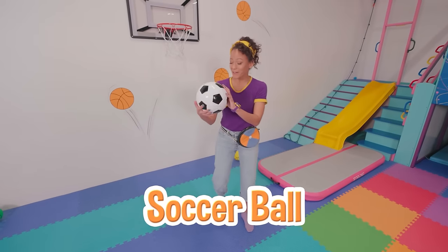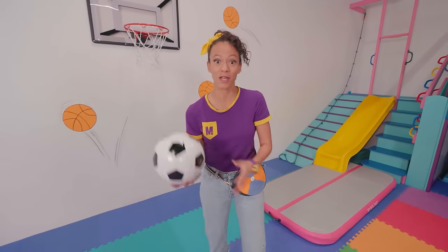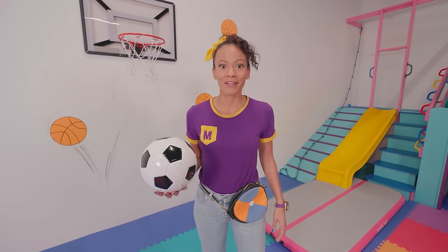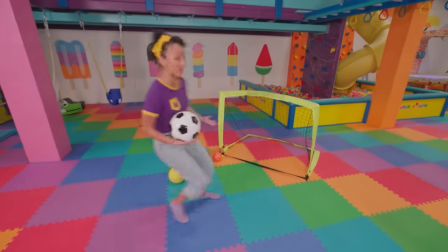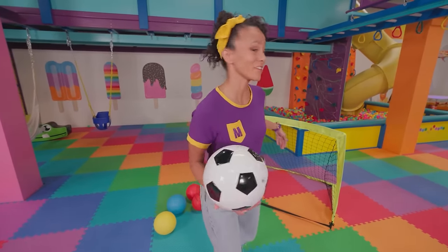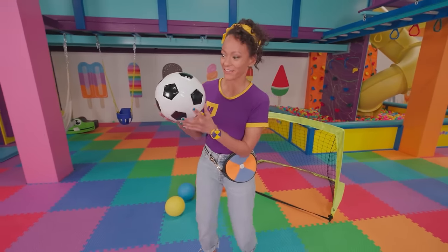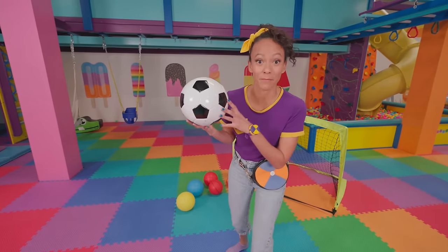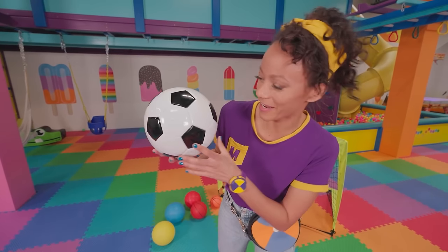A soccer ball! Yeah, soccer is another really fun sport where you use a ball. I wonder if we can find a soccer goal anywhere. Come on! I found one! A soccer goal! We have our soccer ball and our soccer goal, so now we can really play soccer. Check out the soccer ball. See, it's black and white, and there's two different shapes on it.